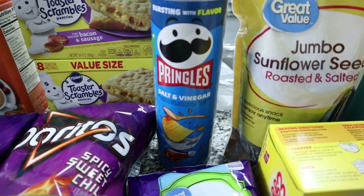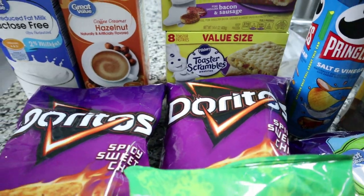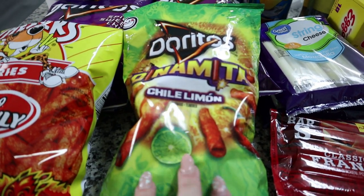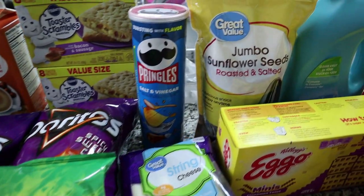Got some chips for the girls, some Pringles, Doritos for my oldest daughter and my husband, some hot fries, my Dorito ones, the spicy ones that I love. These are so good, but they give you heartburn, but I love them.